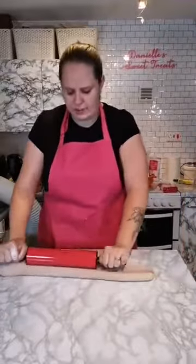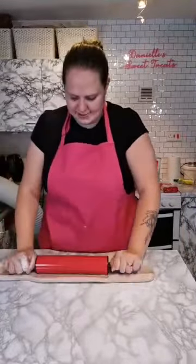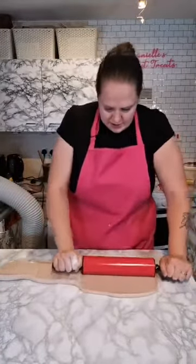So I'm just going to roll it out a little bit, because this is going to make the waffle cone the base of the cake. I was wondering if that was the aircon tube.